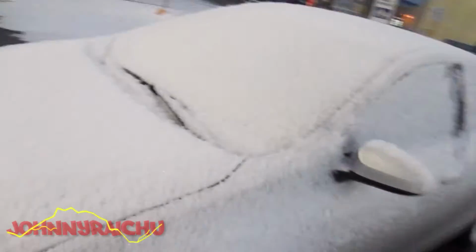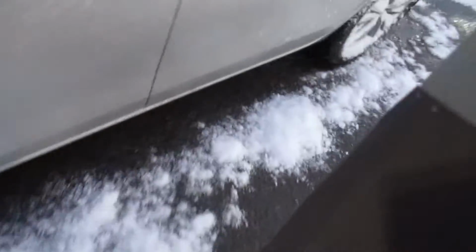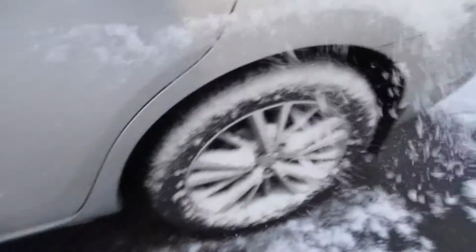Car right now. It's all snow. All covered in snow. This is like 4 centimeters of snow.